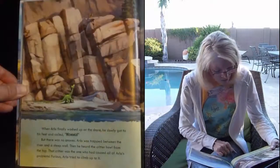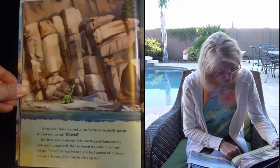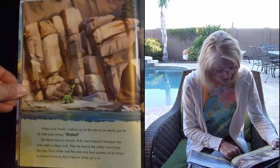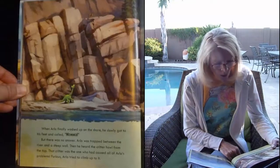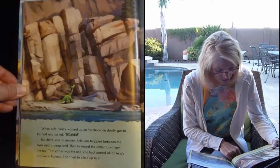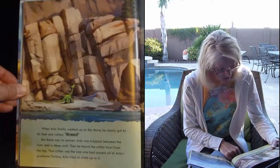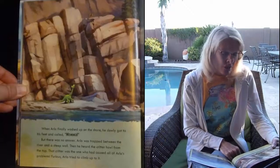When Arlo finally washed up to shore, he slowly got onto his feet and called, "Mama!" But there was no answer. Arlo was trapped between the river and a steep wall. Uh-oh. Then he heard the critter howl from the top. The critter, okay, raccoons don't howl. It's probably not a raccoon.